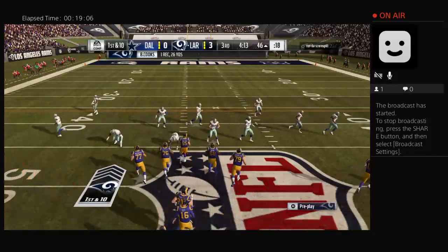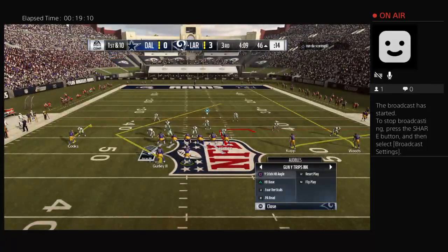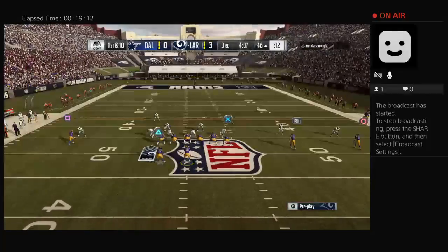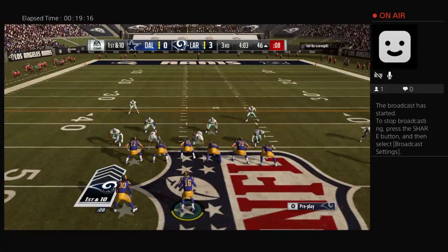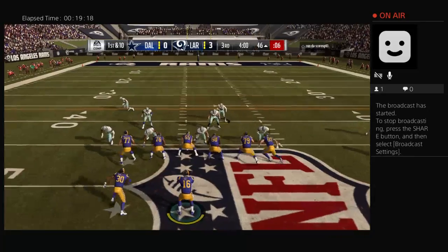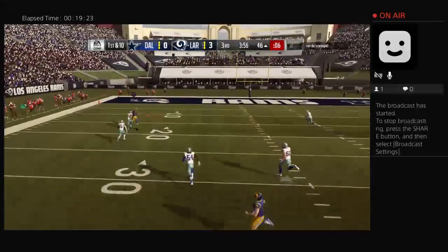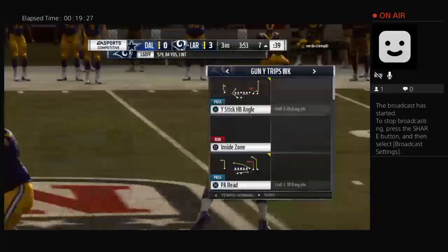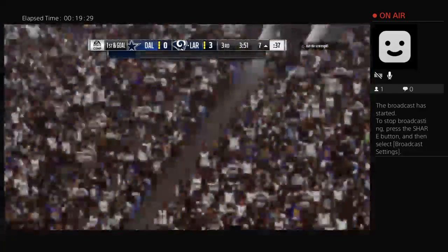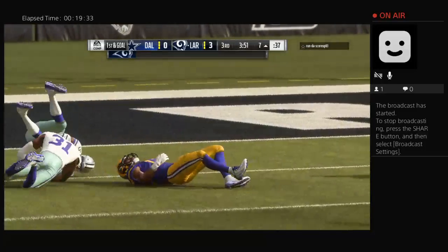Now that was pretty. They executed that curl route versus zone coverage, and that changes things a little bit because against man, it's often a tight curl, a sharply run route. Against zone, you're just looking for that open spot, that dead area, so you make the curl a little bit wider just to get to that place. And usually a tight window. He fired a bullet. He's caught at the 10. And he's going to be marked down deep in Dallas territory. A gain of 39 that time.